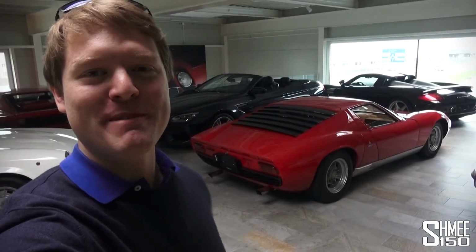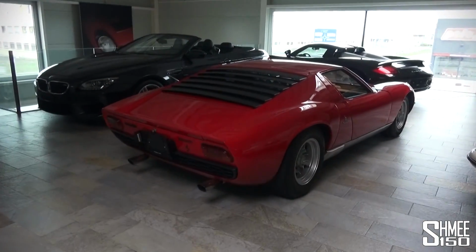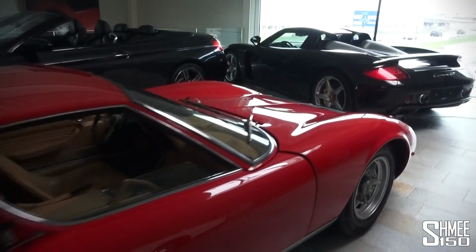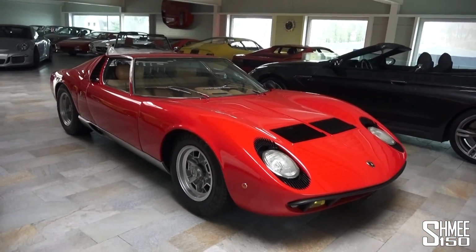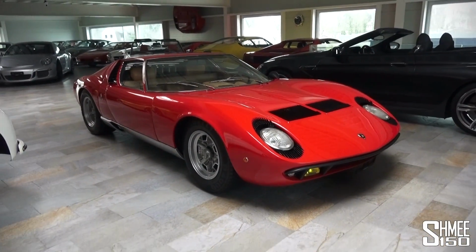Wow. And you'll never guess what, Perego have just told me that we're gonna take out the Miura. We're gonna go out and drive out on the roads in the Lamborghini Miura S. So I've never been in a Miura. 70s supercar which packs a punch. V12, iconic Lambo. So let's get this car outside.